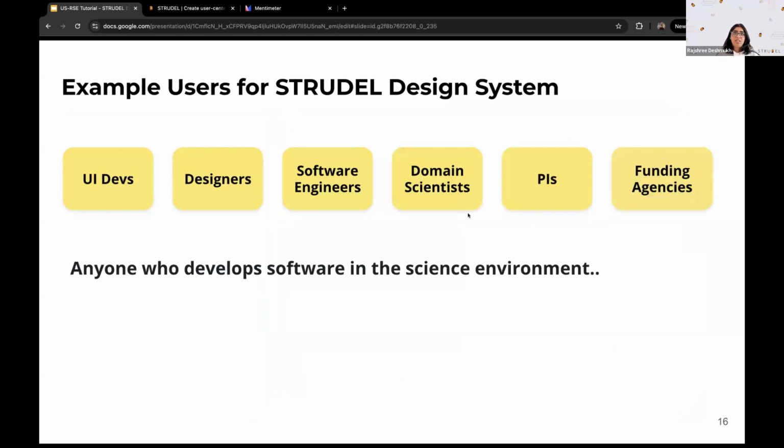And we envision that the Strudel design system will be used by many different users. For example, UI developers can use this to build a demo UI or prototypes very quickly. Designers can also reuse the design files we have to make quick mockups for new features and workflows they have to build. Software engineers and domain scientists who are not well versed with UI UX concepts can still use this to build their UI for their own projects with low effort. And PIs and funding agencies can also leverage this. They can use this as example UIs for starting their initial team discussions and as a reference for good UX practices in science software. So Strudel does not require any prior UI design or development experience as such.